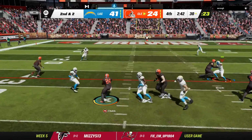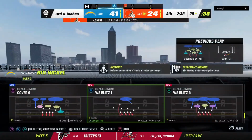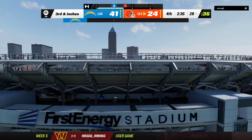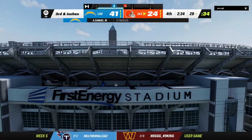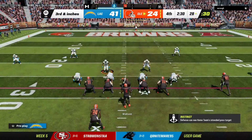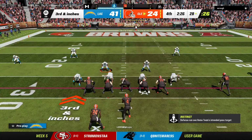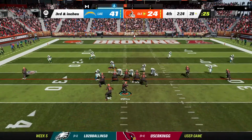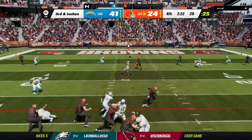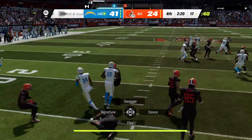From the gun, it's a give to Chubb. And he'll take this inside the 30 to about the 29, maybe the 28-yard line. It'll be a gain of 2 on the play, but they'll remain a few inches short here with 3rd down looming. A shotgun snap for Watson. And his pass is intercepted for the 4th time today.